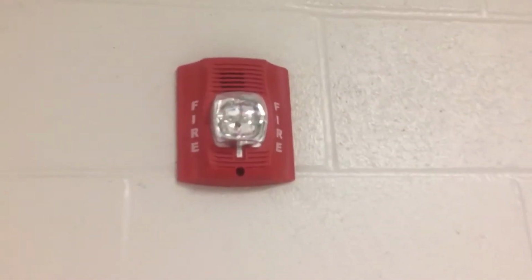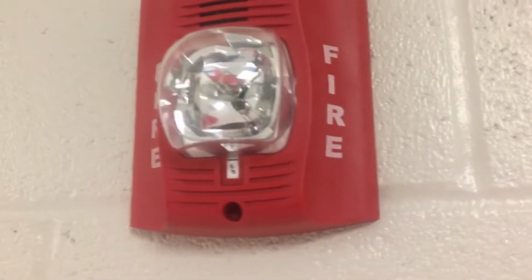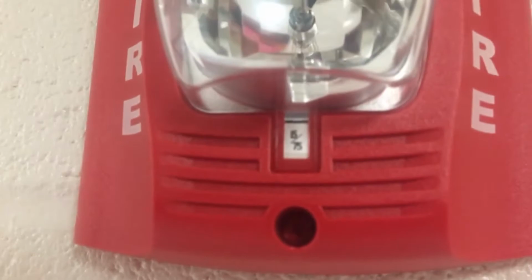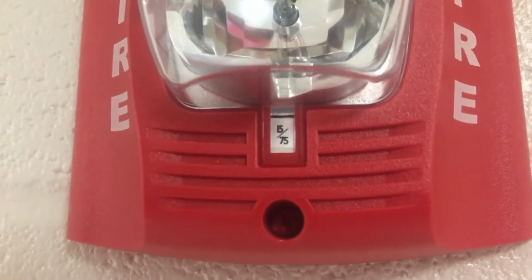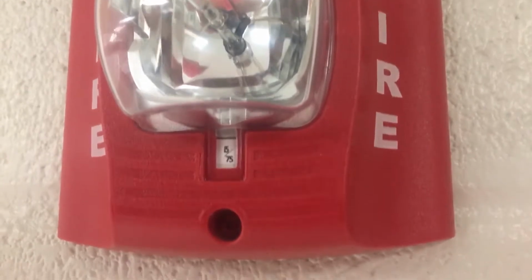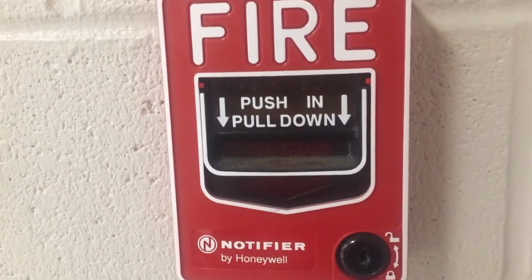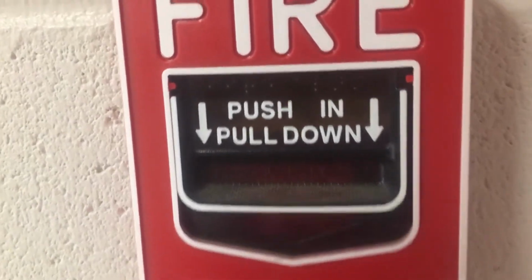Oh. Right here is a System Sensor P2R, Spectralert Advance, horn strobe, set to 15/75 candela. And over here is an SR, set at the same candela setting. Here's a Notifier NBG-12LX. It's addressable.